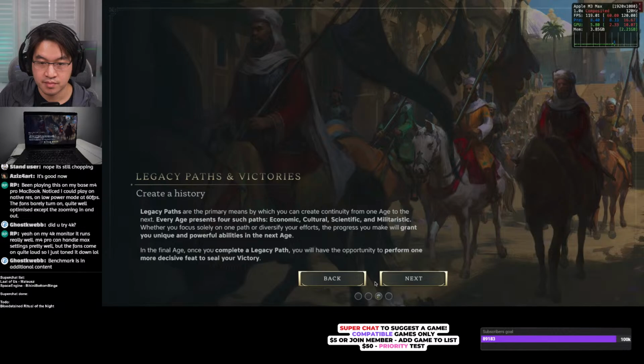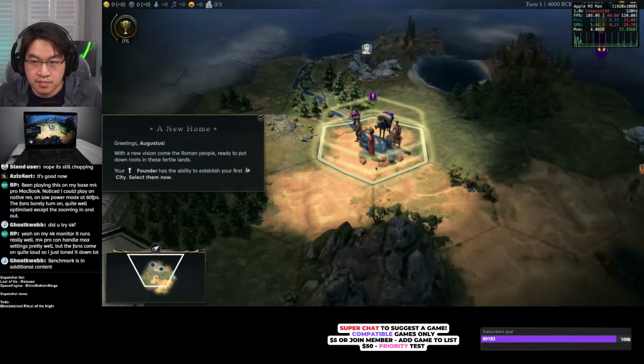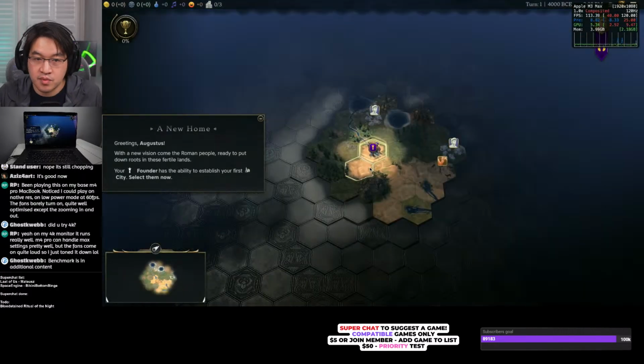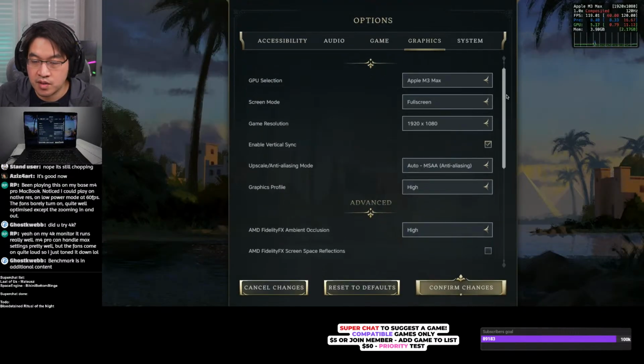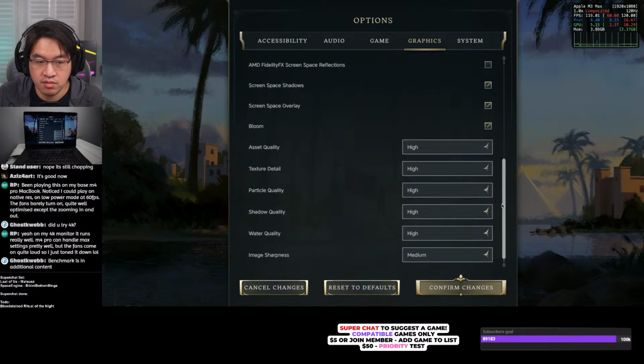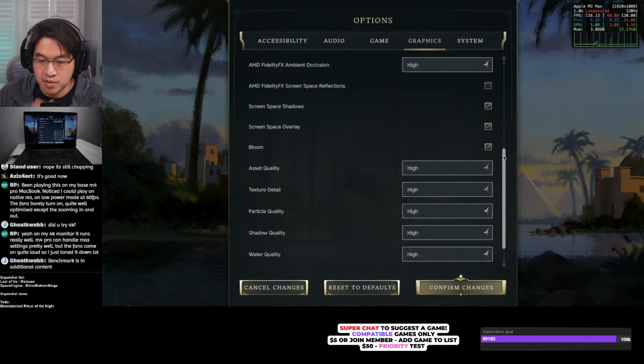Okay, so here we go. Yeah, so we've got our standard kind of layout. So 1080p. How do you start up a benchmark? Let me look this up. How to benchmark Civ 7. Benchmarks.